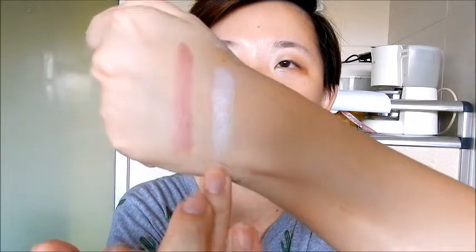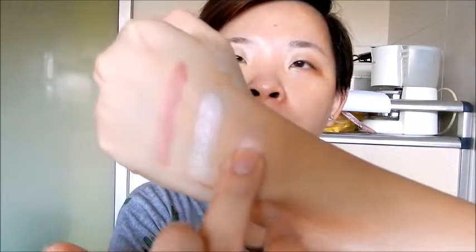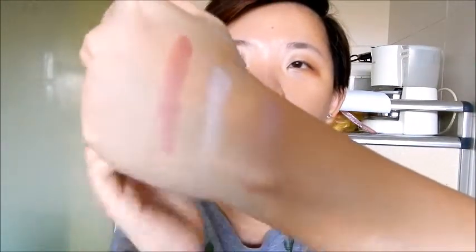Wow, look at that pigment. It's actually quite highly pigmented. And this is the shimmer shade. So this is roughly how the color looks. I think the colors are actually quite high pigment and quite high intensity. So yeah, this is the color.